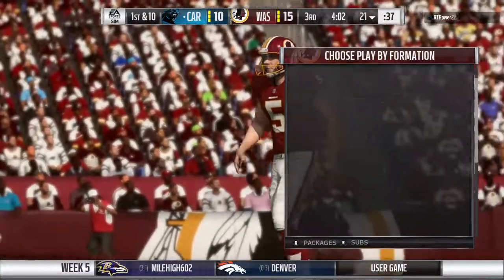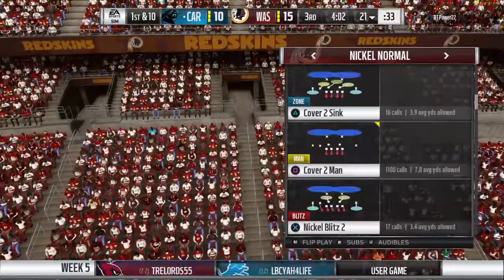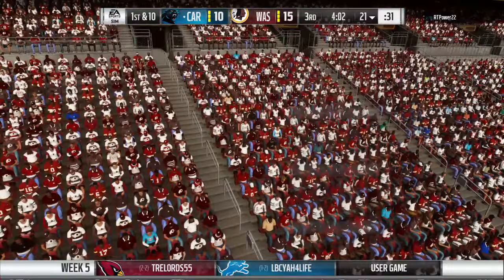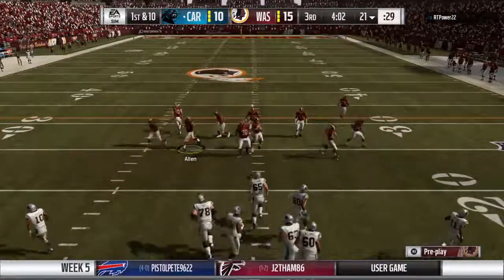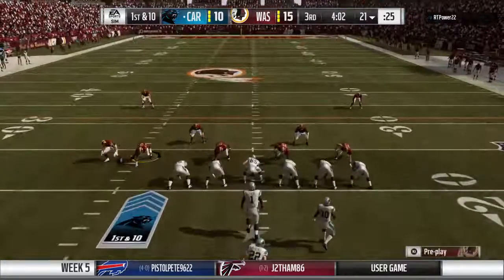Carolina getting set to take the field. The crowd may be losing just a little bit of the edge after back-to-back punts. They want some big plays. They want to see some offense. They want to see somebody break away, whether it's through the air or on the ground. Now it'll be interesting to see where the patience is on both sides.